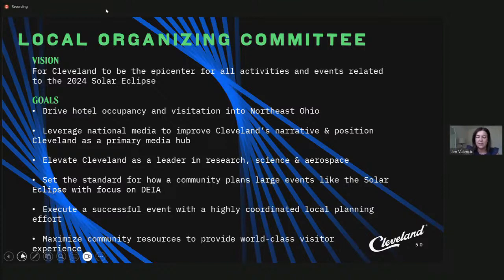We'd like to take an opportunity to elevate ourselves as a leader in research, science, and aerospace. We are so fortunate to have NASA Glenn here. And really, this is an opportunity to showcase them and the magnificent companies we have in this industry. We'd like to set the standard for how a community plans large events, with a focus on DEIA efforts, execute on a successful event with highly coordinated local planning, and maximize visitor experience while they're here.